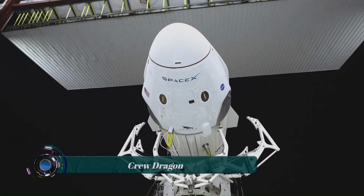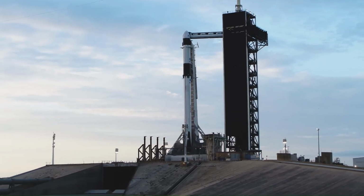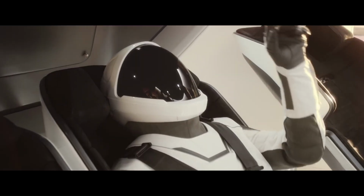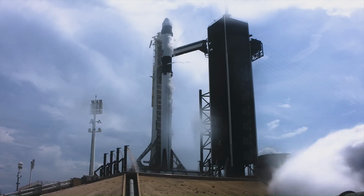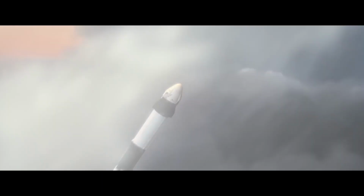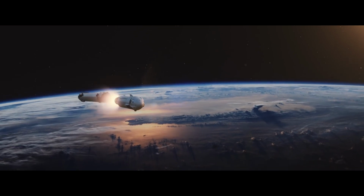The Crew Dragon is a partially reusable spacecraft designed and manufactured by SpaceX, primarily for transporting astronauts to and from the International Space Station (ISS) as part of NASA's Commercial Crew program. It is the first privately developed spacecraft to ferry humans to orbit and the only currently operational U.S. crewed orbital spacecraft. The Crew Dragon consists of a reusable capsule and an expendable trunk module.